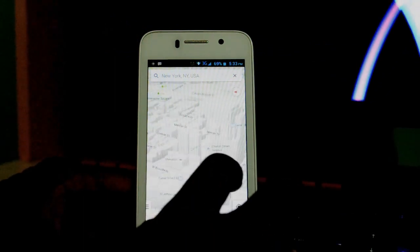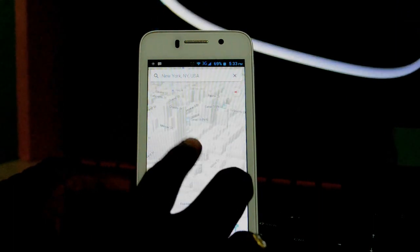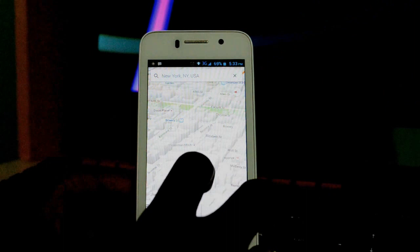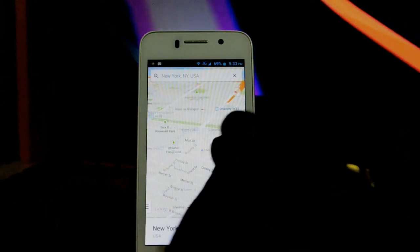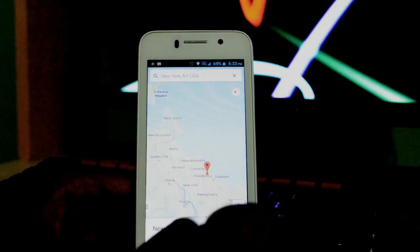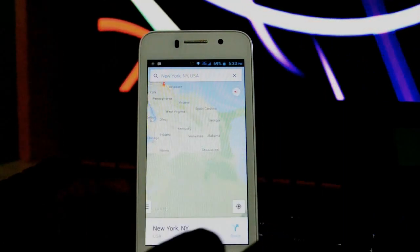As you can see, the performance is very smooth. Wow, that's amazing actually, considering that there's so much data being loaded on the phone. I think that's where the quad-core processors come into the picture. So let me zoom out for you. So that was the maps for you. Of course you have the navigation and all those bells and whistles that come with Google Maps.